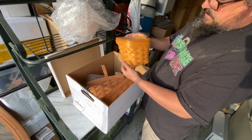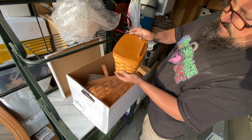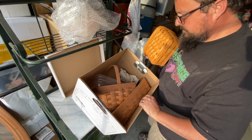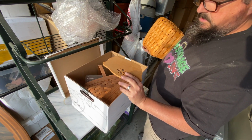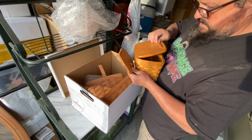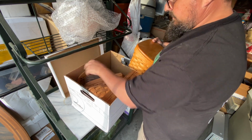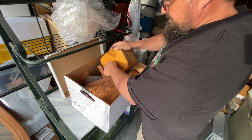This one's got a lid on it. It looks like it's in excellent condition too. No scratches or anything. So we got what, three more baskets, but what is this? Huh, I don't know what that is. Then the lid for another basket, I guess.